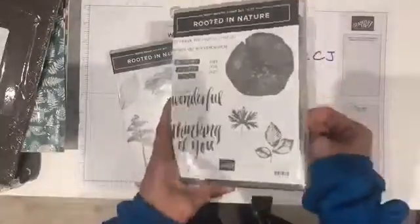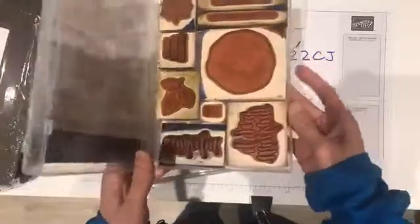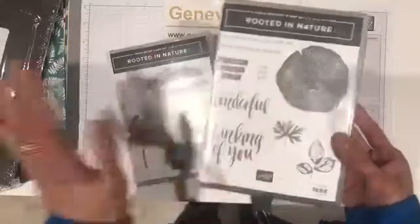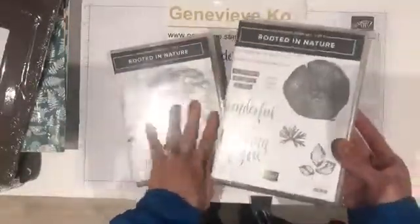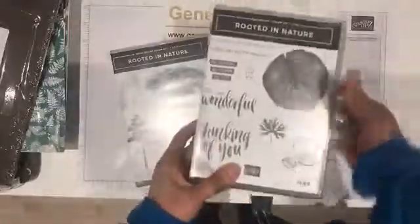So this is also the last chance to get it in wood. I know not very many people purchase wood mount stamps anymore, but the wood mount is leaving with the next catalog. So this will still be available in the next catalog, but the bundle price will not be available and the wood mount version will not be available in the new catalog.